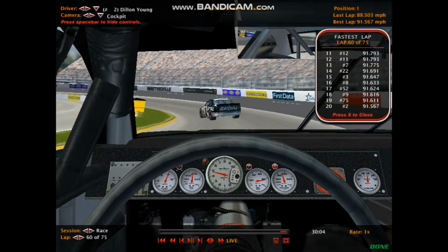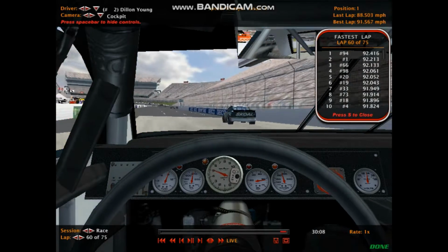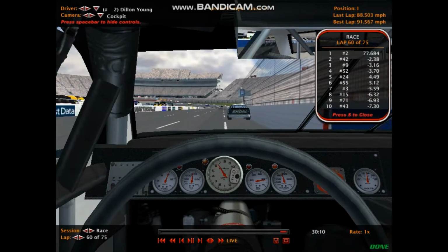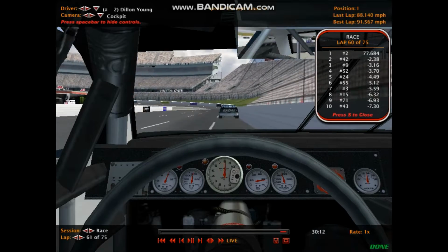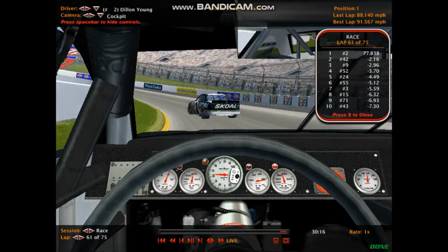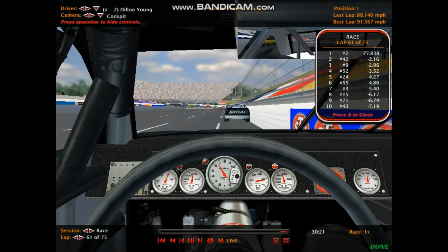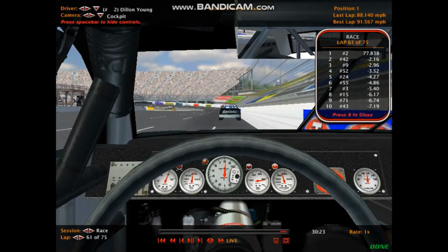And Dylan Young's not even in the top 10 fastest laps of the race so far. He's in the top 20, though. His fastest lap, 91.567. And the average speed is just tickling under 78 miles an hour, 77.838 miles an hour to be exact.